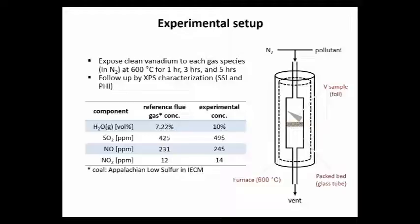So in this case, these are the blank vanadium samples, and just looking at exposure, in this case, just nitrogen, but I'm going to go to the more interesting ones. So in this case, we're looking at sulfur-exposed 495 ppm vanadium samples, unsputtered. We are gathering our sputtered results, too.